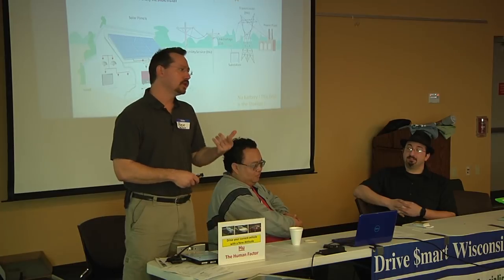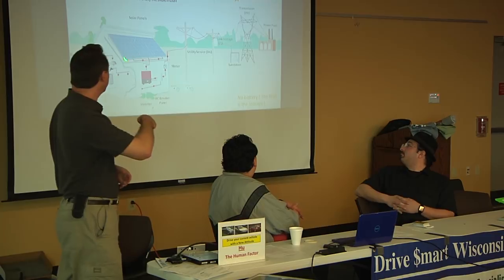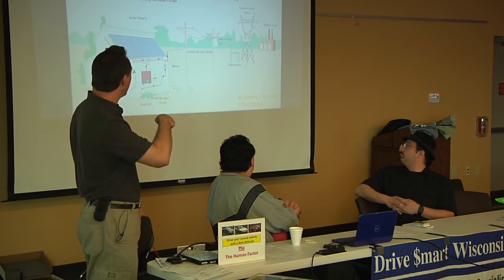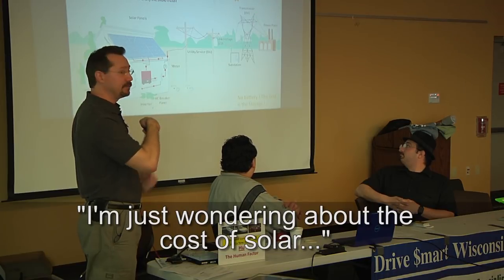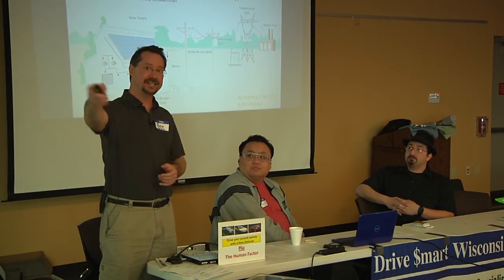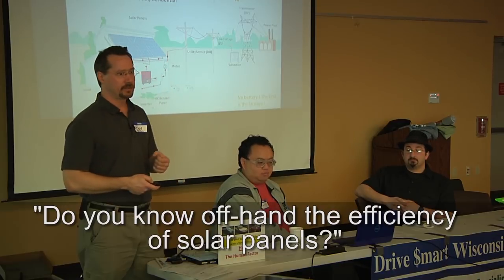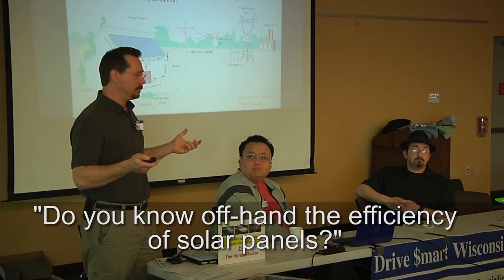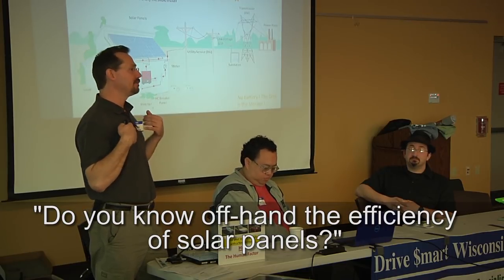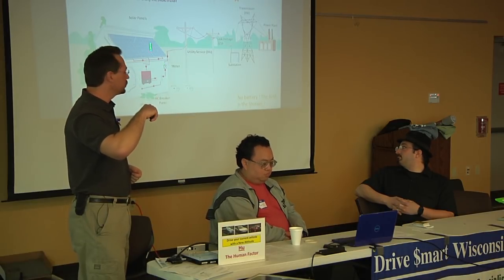So what we're all using is a style of solar system called a grid tie system. The way it works is that you have solar panels on your house or your garage or in your backyard, and any extra power goes back out to the power company. If you need power, like at night, I'm not making any solar power at night, and on a day like this, I'm not making very much either. So power is coming in from the power company. You're still using the power company the same way you were before, but now you also have the option of creating your own power.